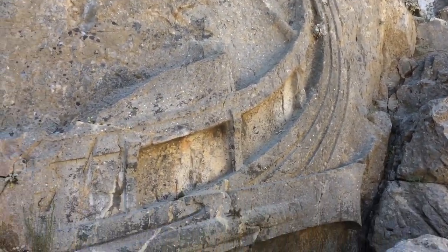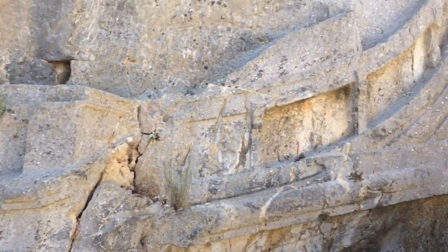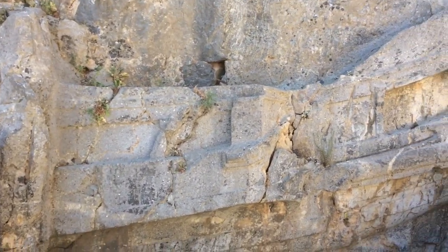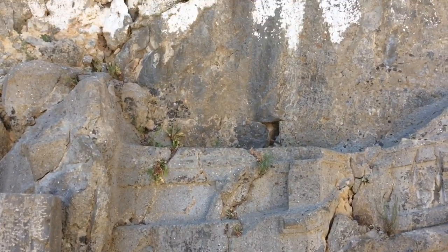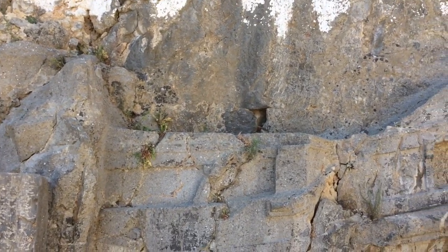This carving of a boat or a ship or trireme was put up in commemoration of an admiral from Lindos who won a big sea battle against the unknown sea people. Unfortunately, the actual statue of the admiral has been taken away and it is now in a museum in Denmark.